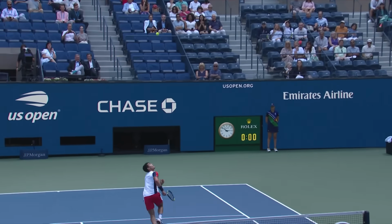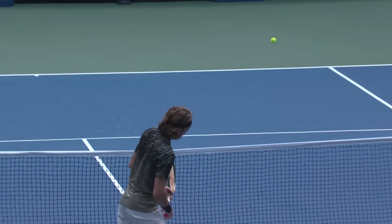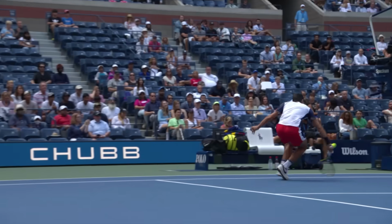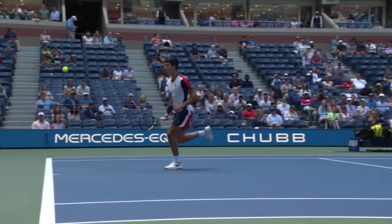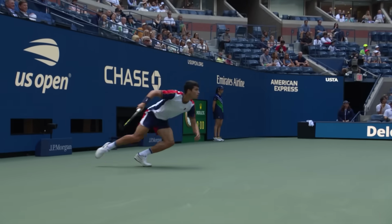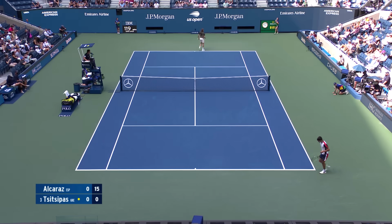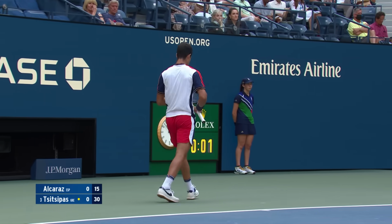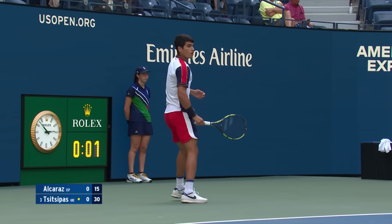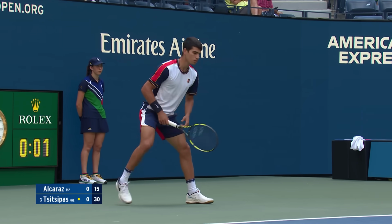It's taken him about 30 seconds to settle down. 18 years of age, you're playing the third seed on the biggest court in the world. Second point of the match, you pulled out a tweener. That's not a bad way to settle into your surroundings. Pretty good tweener too.